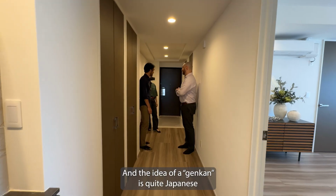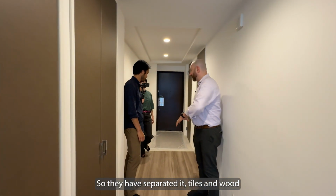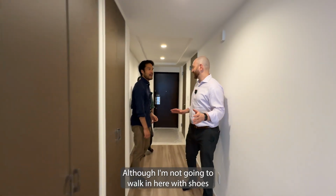And the idea of a Genkan is quite Japanese. That's true. So they have separated it, tiles and wood. It's still flat as well. Yeah. Although I'm not going to walk in here with shoes. No.